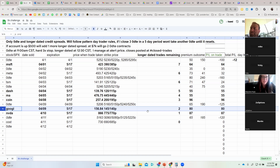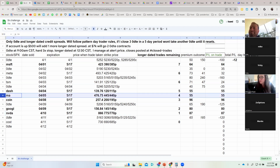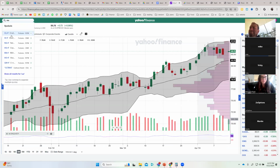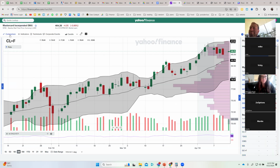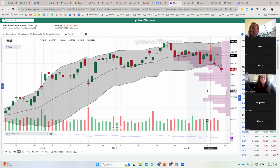So let's look at NVIDIA. Did you happen to do NVIDIA? Okay. Mary, is there one that you currently have open? MasterCard and Costco. Let's look at MasterCard. So with MasterCard, we sold the 445 and bought the 440. Oh, it's showing, that's weird. Here we go. All right, so we sold the 445, which is down here.